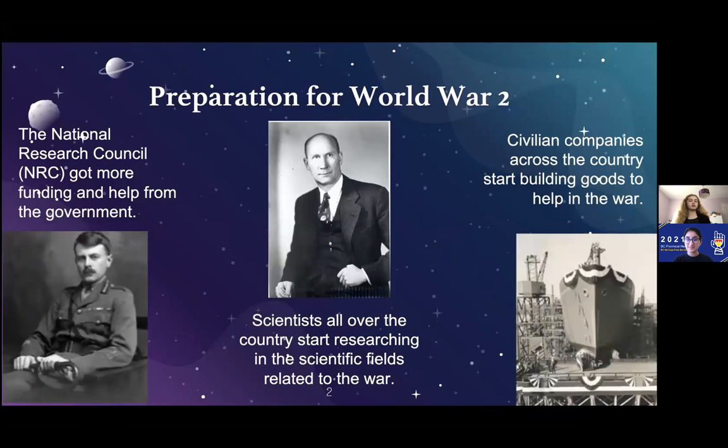First, there was the preparation for the Second World War. The NRC, or the National Research Council in Canada, which was the main organization of the government for science, got more funding and help from the government in 1939 in those early stages of the war. Also, all over the country, scientists such as John T. Henderson, whom you can see in the middle photo, started researching and developing expertise in scientific fields related to the war, such as ballistics, but this can also translate into space travel. And finally, civilian companies across the country started building goods to help in the war, such as the boat that you see in the bottom right.